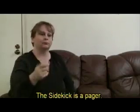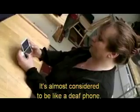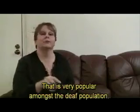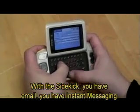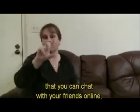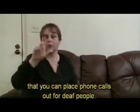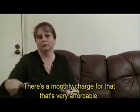The Sidekick. Most deaf people use that device. It's almost considered to be like a deaf phone. That is very popular amongst the deaf population. With the Sidekick, you have email, you have instant messaging that you can chat with your friends online, and it also has a relay, considered an IP service, that you can place phone calls out for deaf people. And that's really cool. And there's a monthly charge for that. That's very affordable.